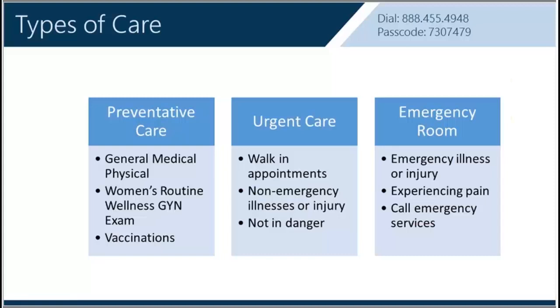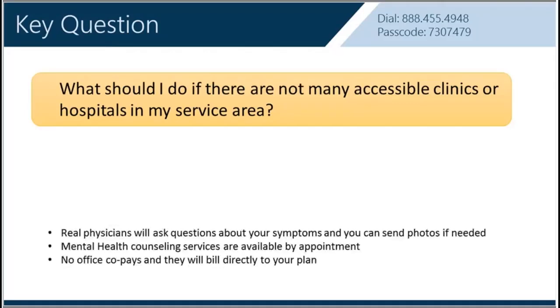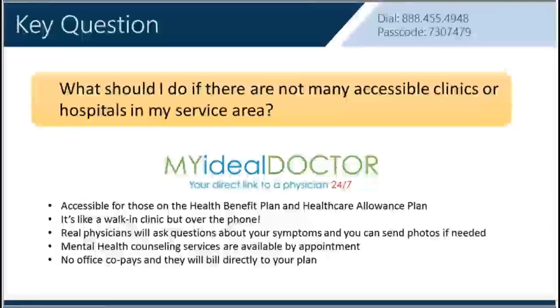So we know that you as Vistas are serving all over the U.S., and it might not be possible for you to find an easily accessible healthcare facility in your service area. So what should you do if there are not many accessible clinics or hospitals in your service area? In that case, you can use the My Ideal Doctor benefit. This benefit is accessible for those on the health benefit plan and the healthcare allowance plan. It's like a walk-in clinic, but over the phone.